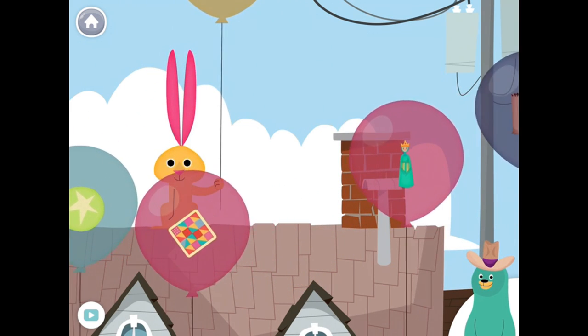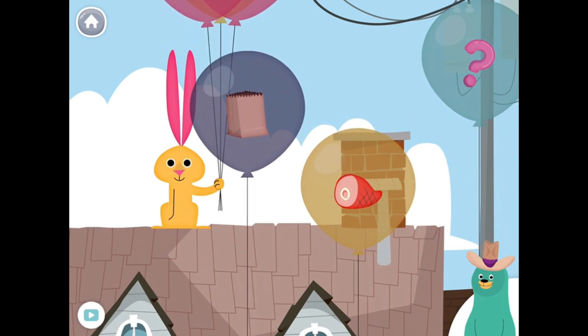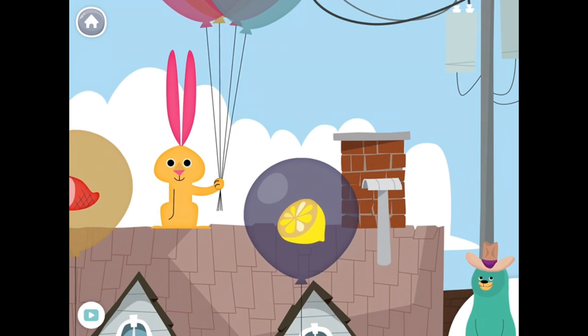Drag all the things that start with the QU sound. Quilt. Queen. Woohoo! To the rabbit. Question. Woohoo! Nice work. You found them.